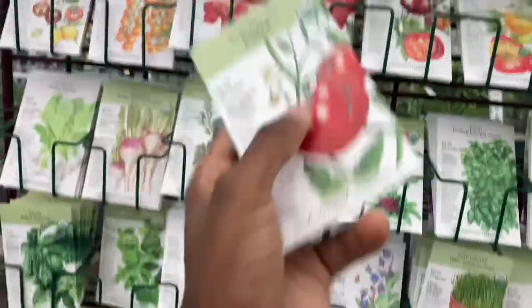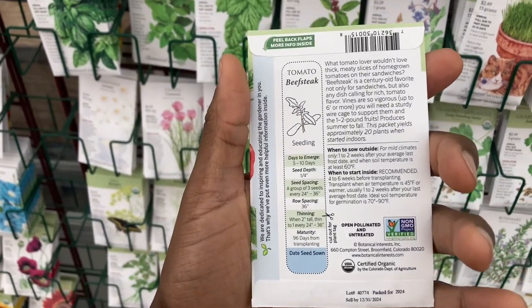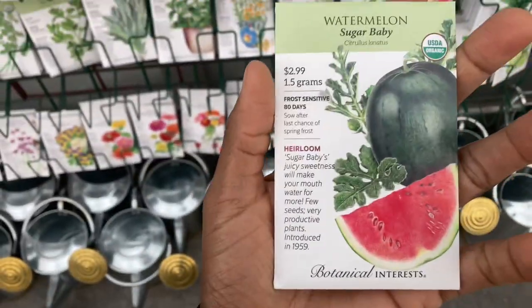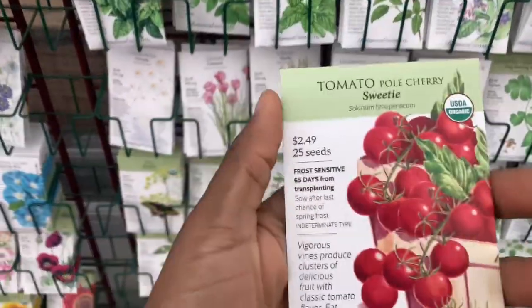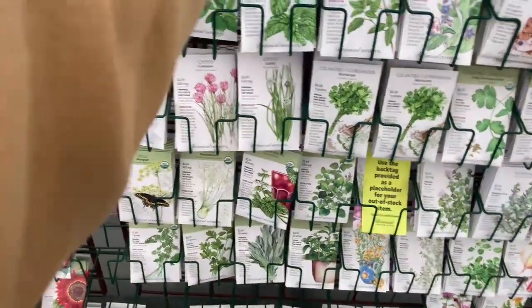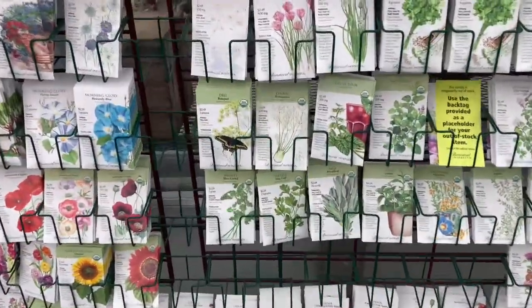Ooh, gotta love some tomatoes, y'all. 25 seeds. Sugar baby watermelon, fire. It's so delicious. This information right here is amazing for y'all. For me too. So we have Black Diamond Nursery, and they said that they start getting their plants in like March or so.